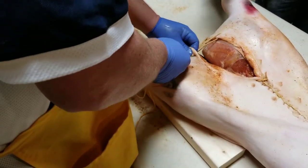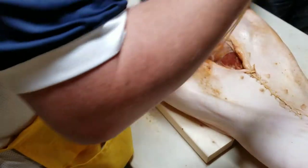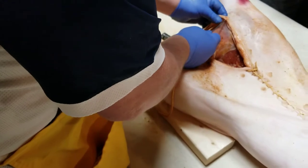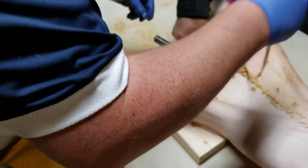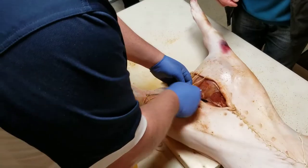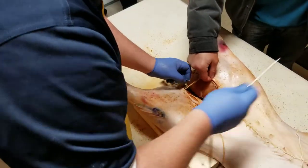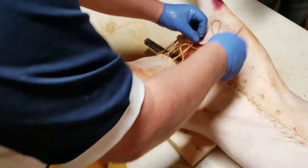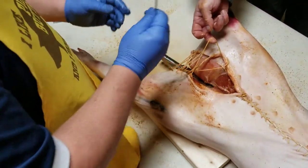And here we go. We're just going to go through here like this. And the thing is, you want to make sure you're getting some good skin, which we've got in here. Just pull it through. We get here, grab some skin, pop this through, go all around.